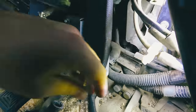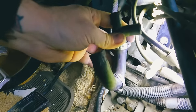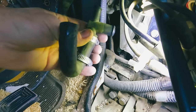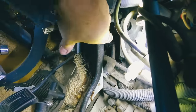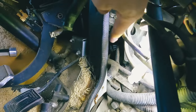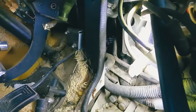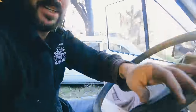Still pretty soft, so we'll just cut off the bad part and it goes into this valve right here, or this T. The problem is it's back up in there. So luckily I have just enough room for my wrist to get in there to do it. So we found the leak.